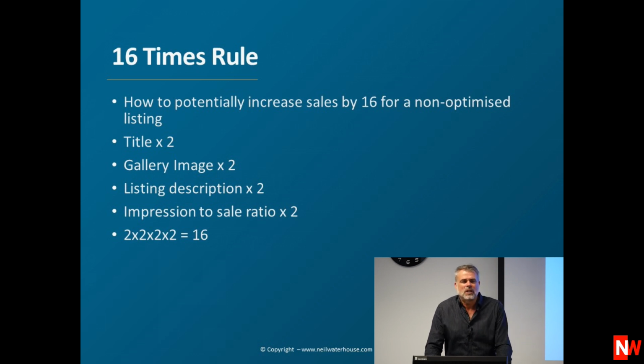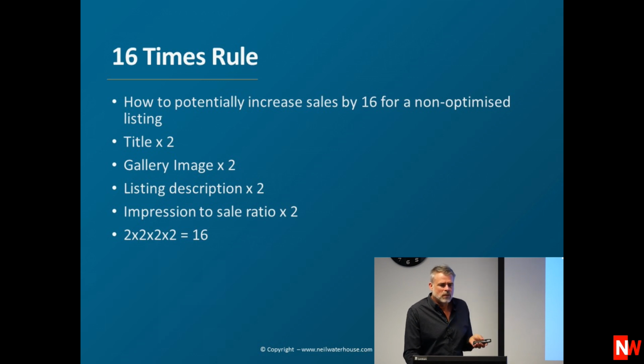Don't put cheap, bargain, look at this, all, the, and, or. No one searches for this stuff. You've got to put in relevant keywords. The more relevant keywords, the more traffic you get. Logitech is a brand, so yeah, you always put the brand name in there. So if you put relevant keywords in your title, you can potentially get twice the traffic to your listing.